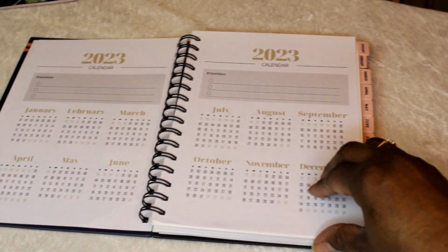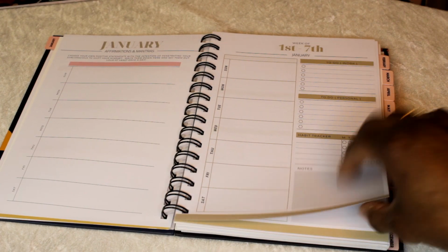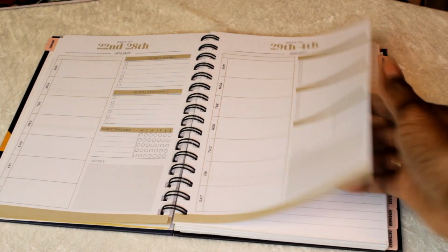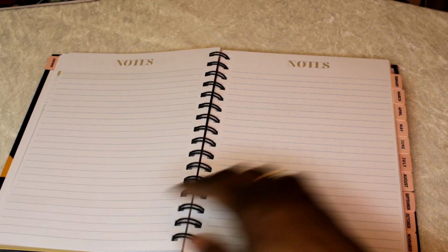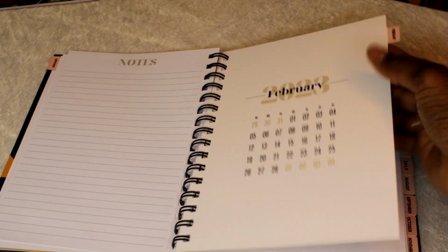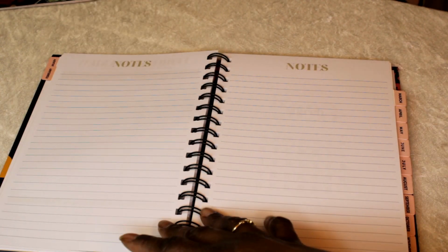Love that. And you get the whole year calendar here. And then it has every month outlined here with a tab. And I think that's really cool. You get a place to write some notes, which is awesome. You get a monthly calendar. And then it also has like what's your January priorities, your self-care intentions for the month. There's a page for that. I think that is really, really cool. And then you have a place for affirmations and mantras. And then you have your week by week planner on each page. I think that's so cool.